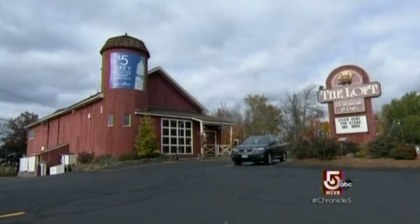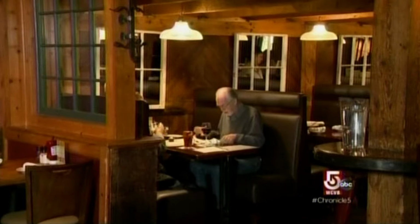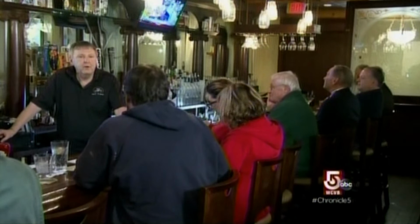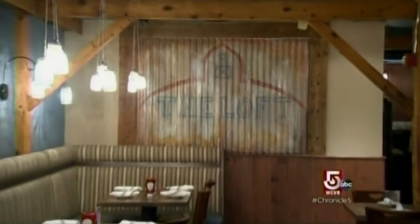Jim Dietz is the owner of the Loft. The barn was first built in 1868 and turned into a restaurant 110 years later. Jim took it over in the early 2000s, and careful attention was paid to retaining much of the original structure.